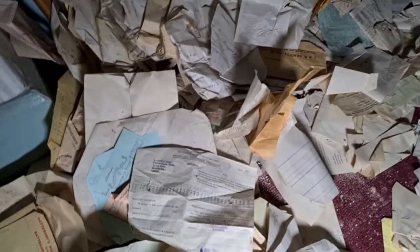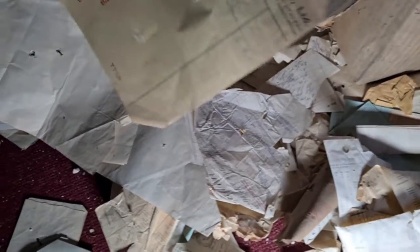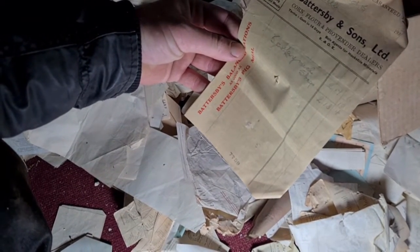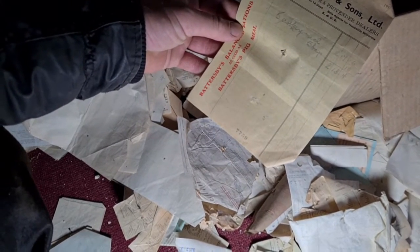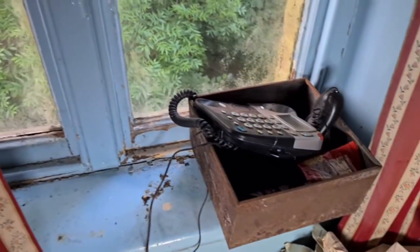I've got some really old papers down here. I don't want to show anything that gives any addresses away. I will blur those out if I spot any when I'm editing this. But some of this stuff is really, really old. It's just obviously a receipt. Can't see a date on it. Yeah, these are just all old invoices for the farm. Just left here.